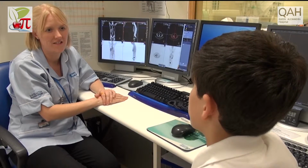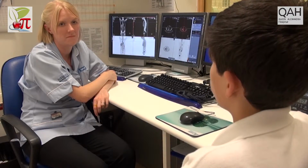How long does the radiation stay in the body? The radioactivity that we use is fluorine-18, and it has a half-life of 118 minutes. After 3 half-lives, that's 6 hours, most of it has disappeared and the patients don't need to take any more precautions.